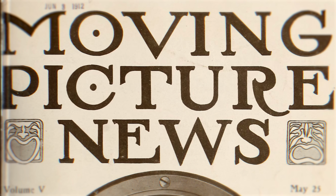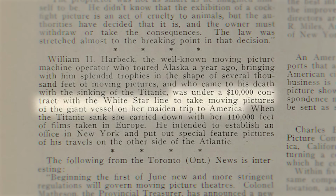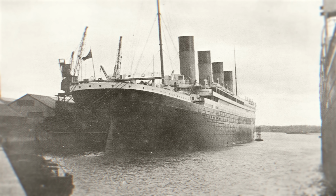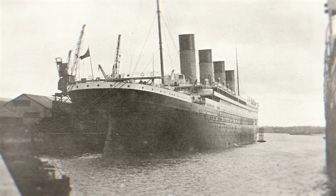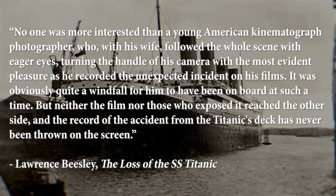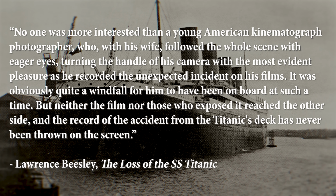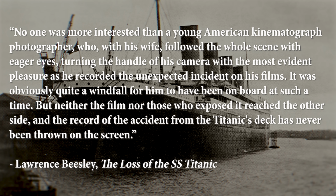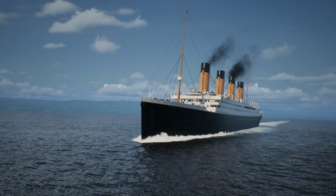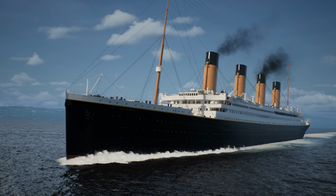According to the Motion Picture News, Harbeck had signed a contract with the White Star Line to take videos of the ship on her crossing. Although this hasn't been verified, what we do know is that Harbeck was filming during his time on board because Lawrence Beasley wrote in his book following the disaster that he witnessed an American filming the ship leaving Southampton, as well as filming the near collision with the SS New York. In a letter to a friend, Harbeck suggested that he wanted to leave Titanic before she got to New York so he could film her arrival on a tugboat.